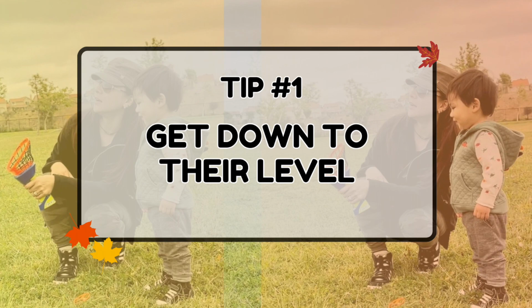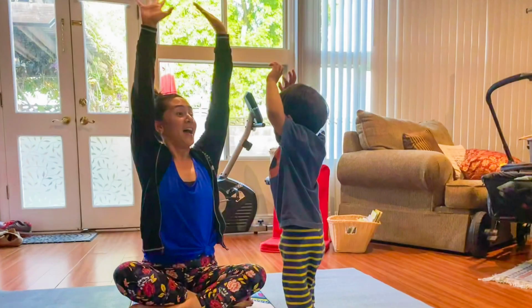First things first. Get down to your child's level. Children get distracted easily, so you need their attention first before you speak. You want to avoid talking to them across the room. Get close to them. Sit, squat, bend down, so you're at eye level with your child. When you're standing and hovering, sometimes children feel uncomfortable or there's more space around them, so they easily get distracted and they tune you out.